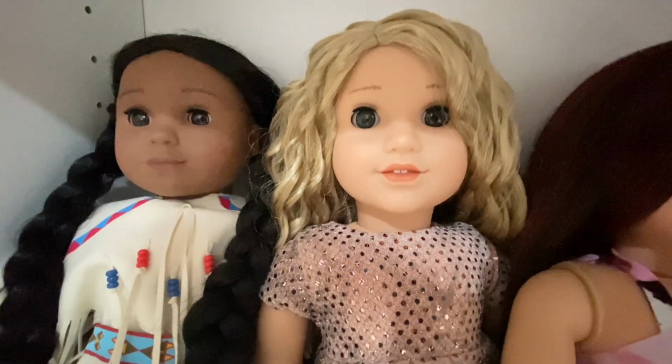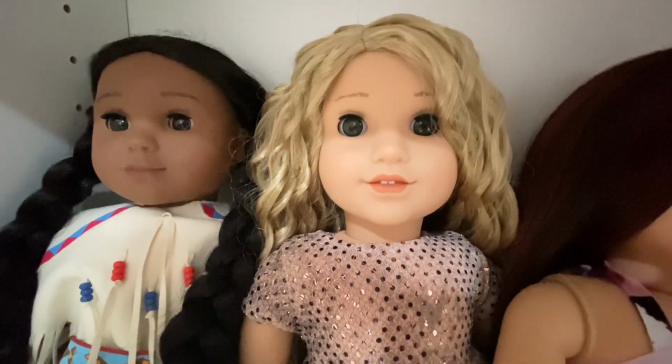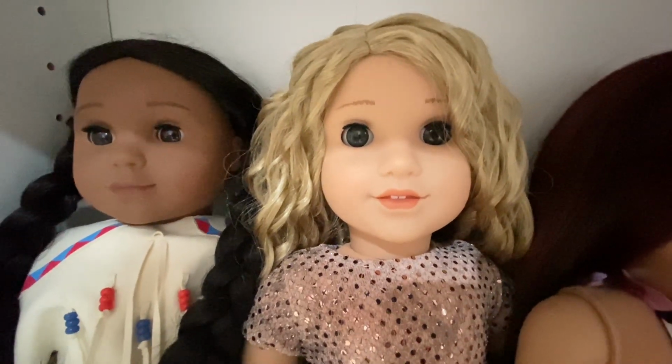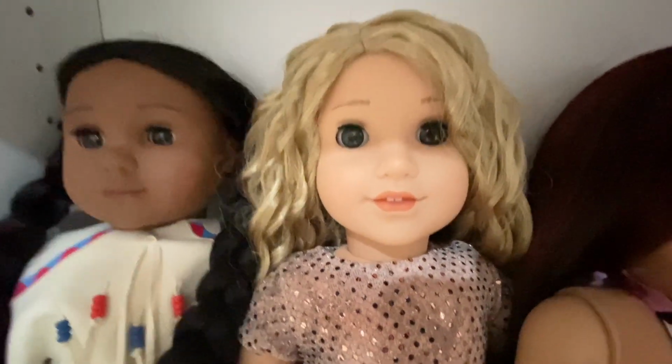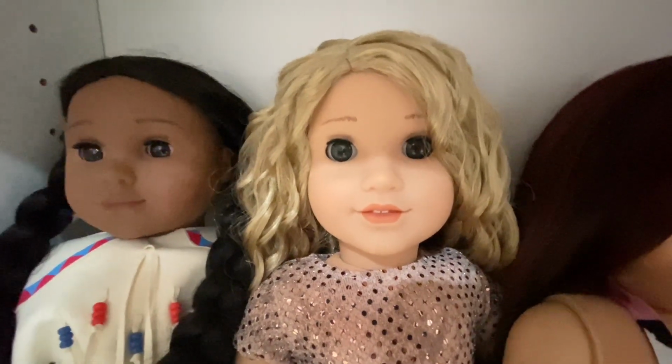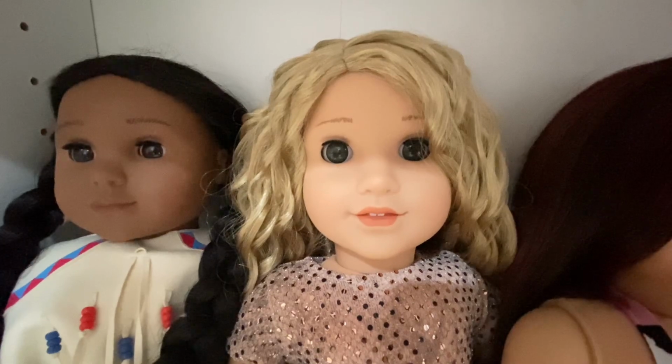Then on their release day in June of 2020, I did buy 83 and 84 together. 84 is actually going to my best friend, and my best friend is not a doll collector, but I'm giving her Zoe, so Zoe is no longer in my collection. She's going to Janet's house.